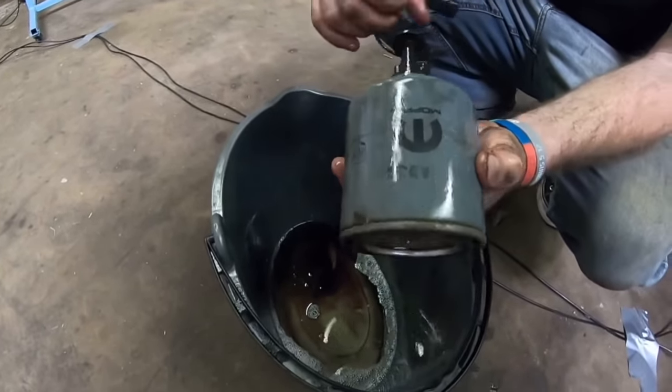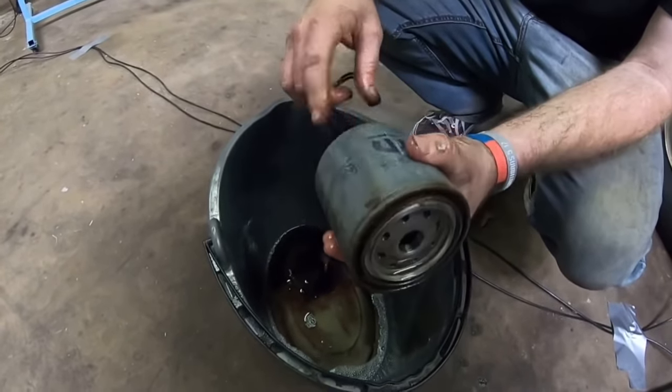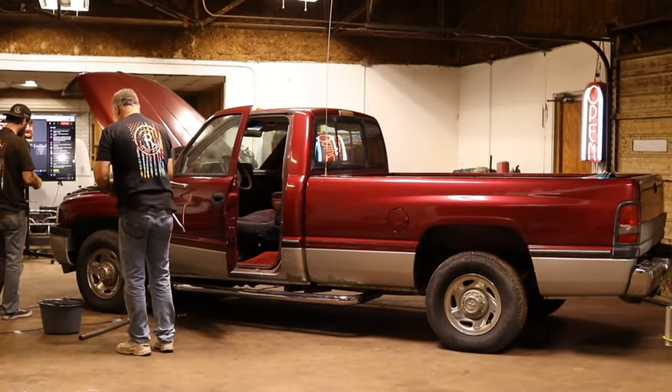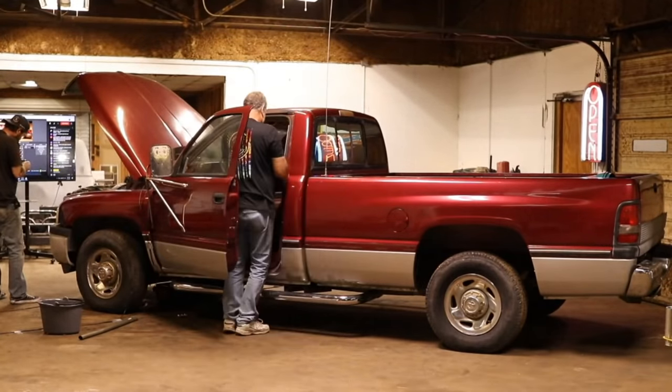Now we're going to pull this off and go ahead and start putting it on our new filter. Yeah, on that thing, it's got a little lever on the side. You release. Oh, okay. Well, I seen something. I tried to push it, but it didn't work. So I just pulled.